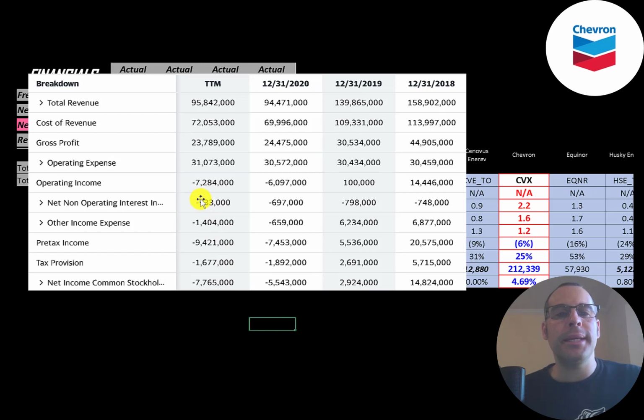This is the company's income statement. The top line is the revenue, the sales. Below that is the cost of revenue. These are the expenses directly related to generating the revenue. And the difference between those two numbers is the gross profit. They had their lowest gross profit in the trailing 12 months at $24 billion, down from $45 billion in 2018.